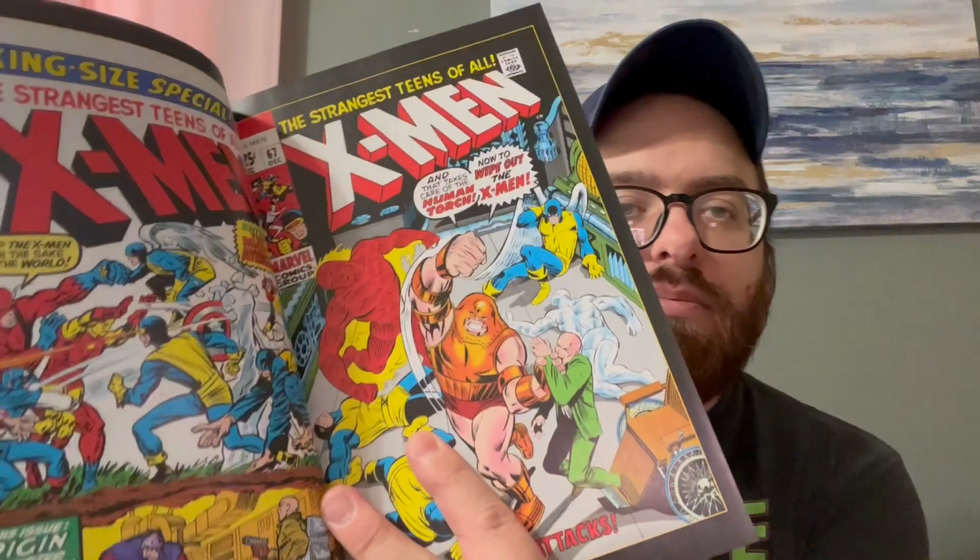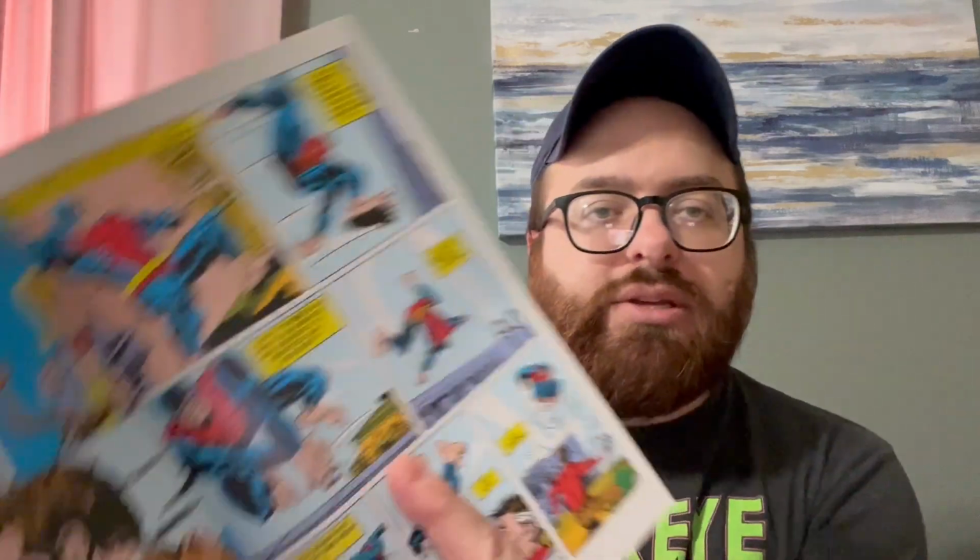And it looks like they have some of those X-Men covers there too in the beginning, and it starts off with some Spider-Man stories. There's Beast before he becomes furry and blue. So really cool collection. I'm excited to have that one.